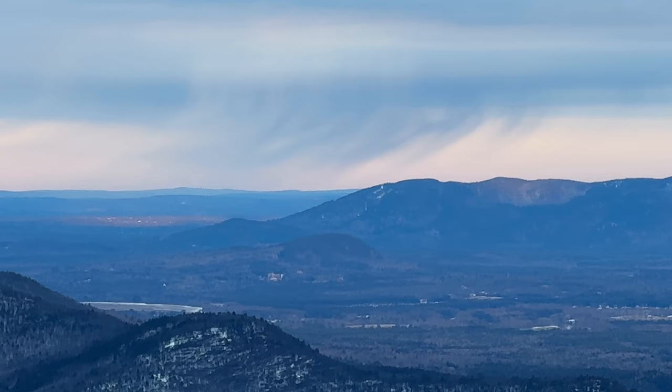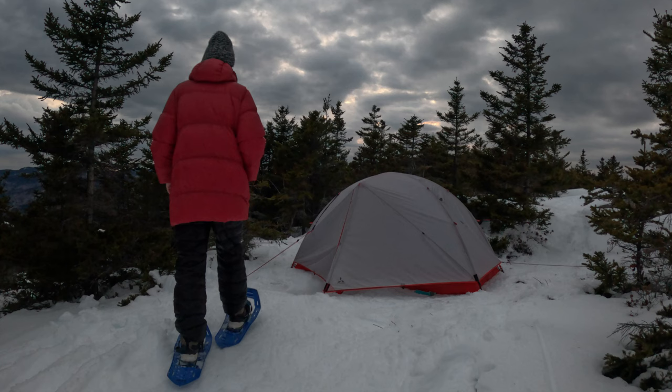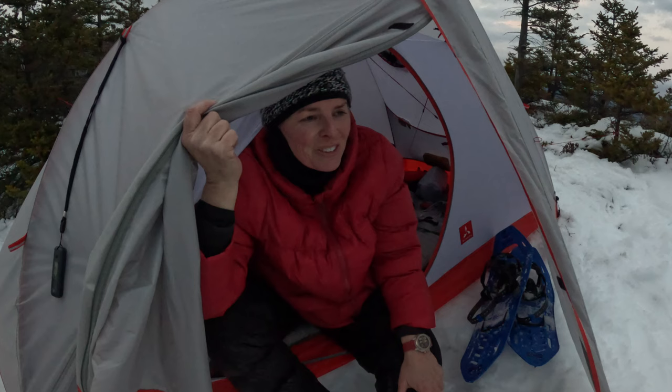Say goodnight to Mount Washington because it may be in the cloud tomorrow morning. Seven o'clock. It feels so crazy that it's still light out at 7 o'clock.